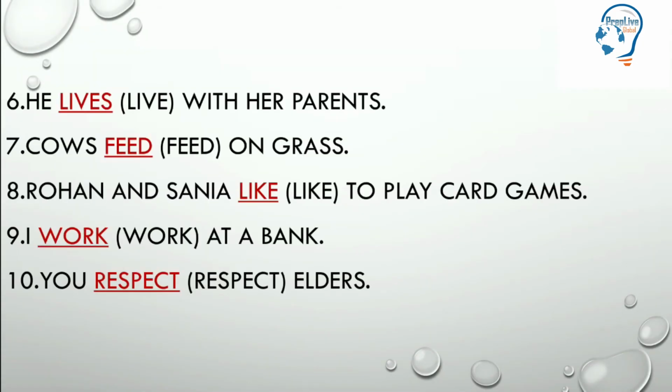The sixth question's answer is lives. He lives with his parents. He is a singular subject here. Lives, we'll use S with the first form of verb. Cows feed on grass. Cows is a plural subject here. Cow is a singular subject, but here cows is plural, so we'll use only the first form of verb, that is feed, on grass.